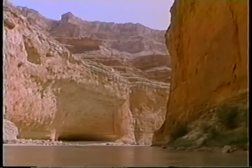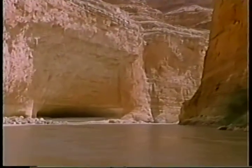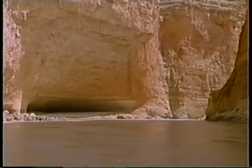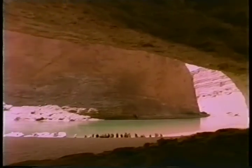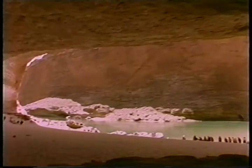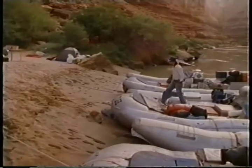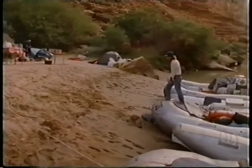Three miles downstream of Lee's Ferry, we come to Red Wall Cavern, named by John Wesley Powell and his men when they camped here. It's a vast limestone chamber carved by the river as it flowed around the bend, and its ceiling is over 100 feet high. For river runners today, Red Wall Cavern is a favorite afternoon stop. Later in the day, we make an early camp.